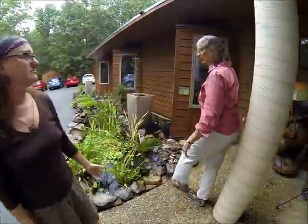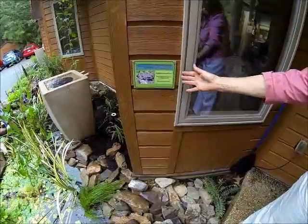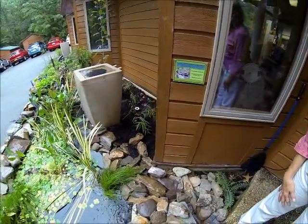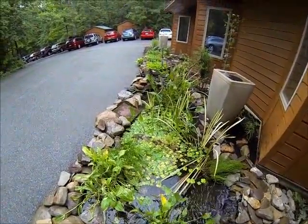Well, I guess the most important thing we can do is to thank all the volunteers that made this happen. We even have a sign here on the building to thank some of the businesses that donated materials, including the pump and some of the rock and the plants for this project. People have been incredibly generous with their goods, with their time. It's been a lot of fun to think about this and to come up with ideas.